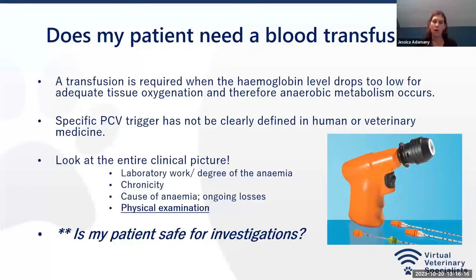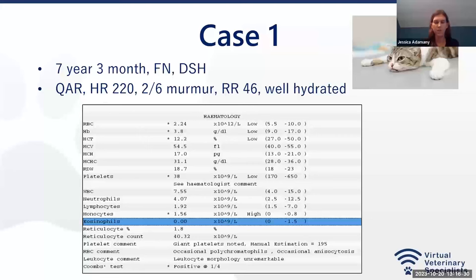Okay, so I like to look at my patients and yes, try to figure out the cause of their anemia, but also ask: does my patient need a transfusion now? Or can my patient wait while I'm trying to do my investigations? So let's look at two cases just to kind of bring this point home.